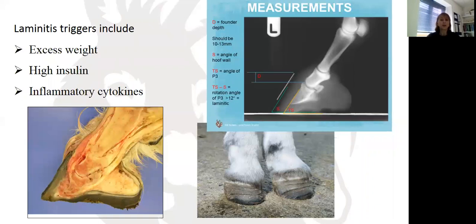Some of the triggers, from a simple point of view, that we've mentioned: the weight, the insulin, the inflammatory cytokines, end up with these really sad looking little donkey feet here. Focusing on the right hand picture, the donkey's got laminitic rings that you might be familiar with. At the toe region, the circulation has been badly affected and we've got very little growth going on, very tight growth rings. There's a little bit better circulation at the heels, so the growth rings are a bit wider, but classically you get these divergent growth rings in a donkey with laminitis.